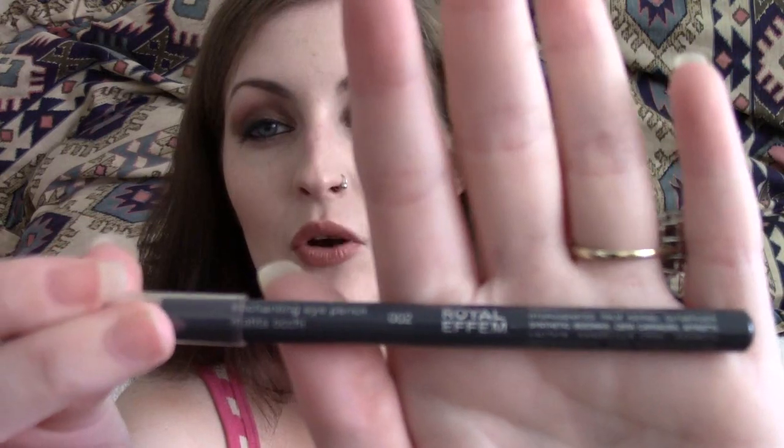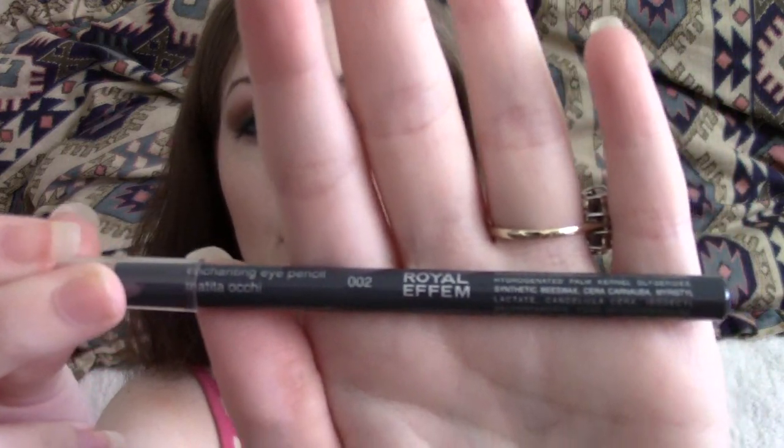This one is a little bit of a rare one, I suppose. I think it's still available. It's by Effem. It's one of their Enchanting eye pencils, and it was released, I think, at the beginning of last year. It's number 002, and it is a grey. This one is more of a steel grey. The other one that I just showed you from NATorigin is more of a warm grey. So it looks like this.